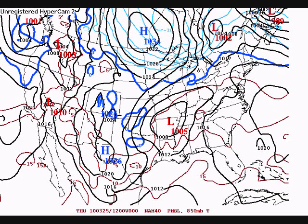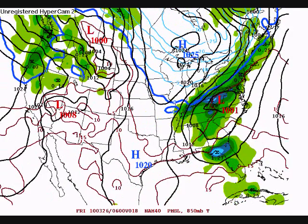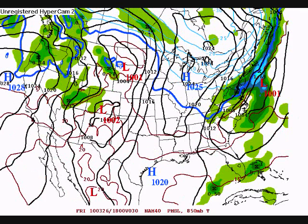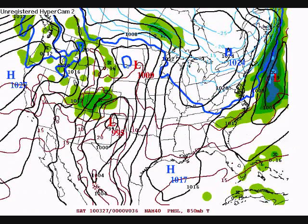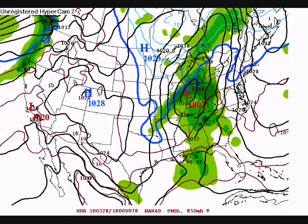As far as the models go, let's click this forward. There you can see current time. Look at that sharp cold front just diving to the south. And here's that low pressure right there, which should be delivering heavy rain, maybe mixed with snow in northern West Virginia. And like I said, we could see some snowflakes here. And that pushes off the coast tomorrow morning into mid-afternoon. But we're going to have a chilly northeast wind for later Friday and Saturday.